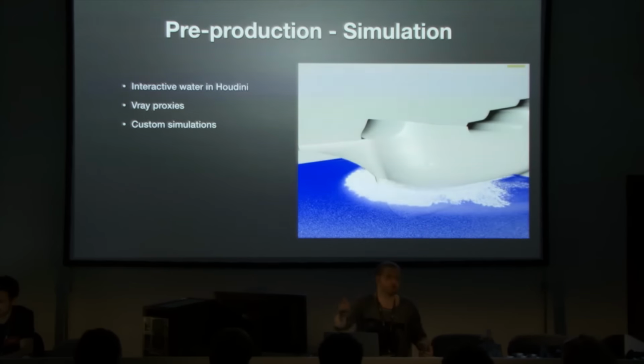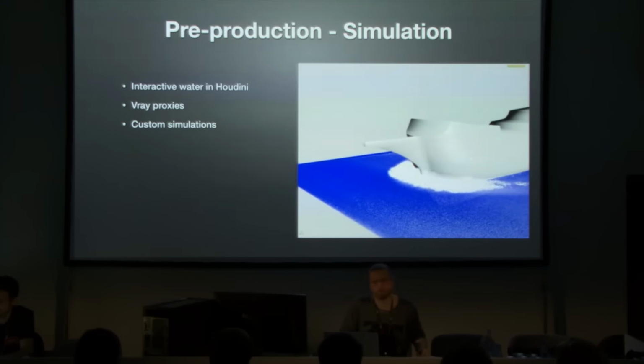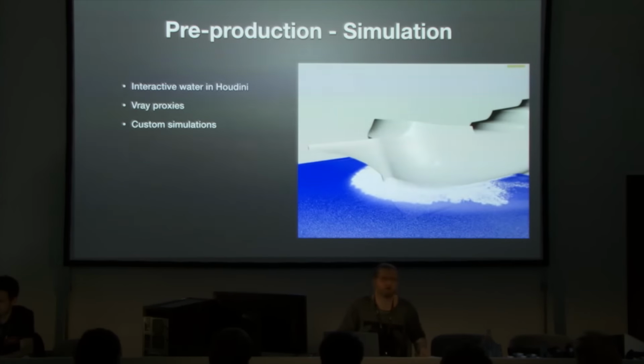We did a few custom simulation shots as well. We had a stormy ocean shot where we were doing proper simulation of the actual water surface and interactive splashing and things like that. But that was a handful of shots.